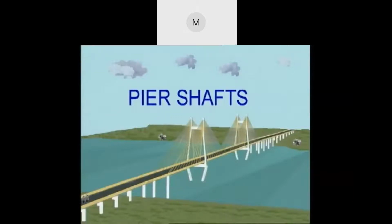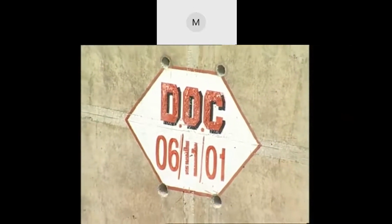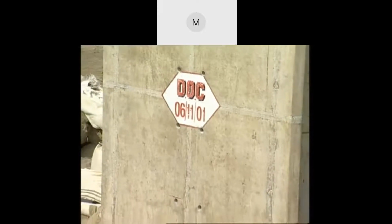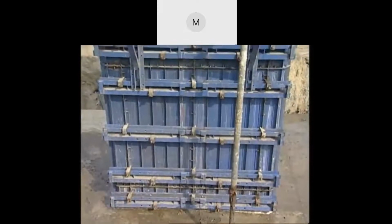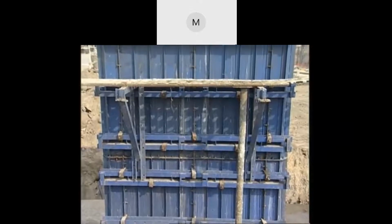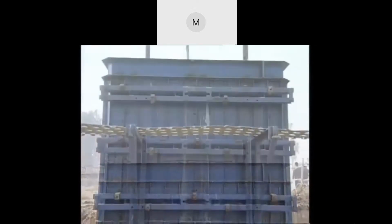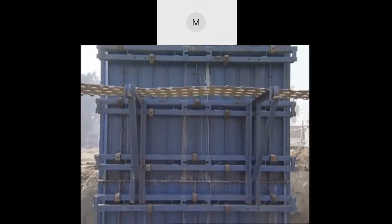Pier shafts. The pier shafts in Module 3 are of size 1200 mm by 2000 mm in plan with heights varying from 2.5 meters to 7.5 meters and are cast in single lift. The steel forms are made as per the design. When the rebar fixing is completed for the pier shaft, the formworks are placed and aligned for the verticality and center line.